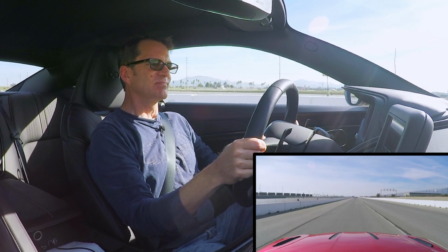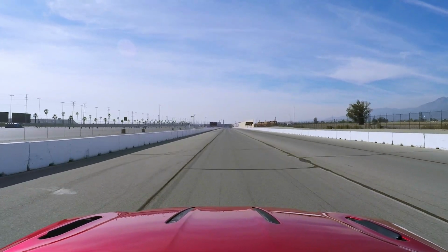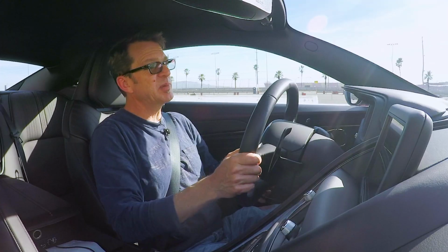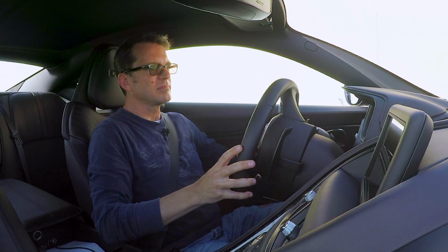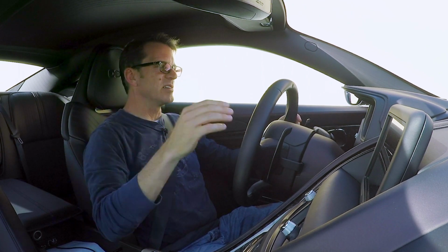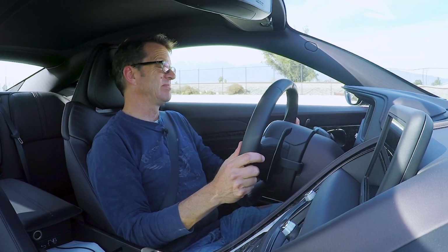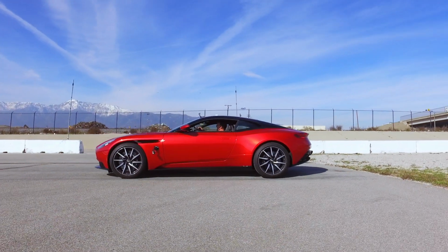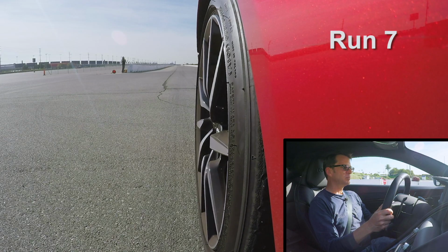Yeah, see, it's still 4.4. That's just no good. Frustrating. There's huge potential here. It's just a matter of hooking it up. It doesn't want to launch out of the hole, but then once it gets rolling, it blows the tires off. So maybe I ought to try one with the traction control. See what happens when I do that. All right, we have traction control, ESP track mode. Let's see what that does.